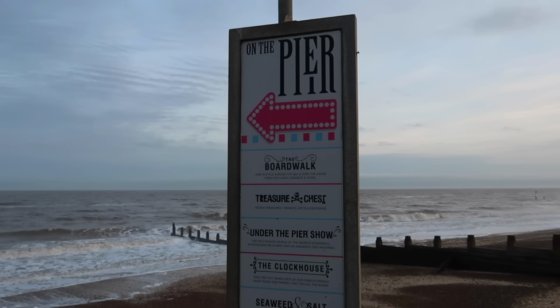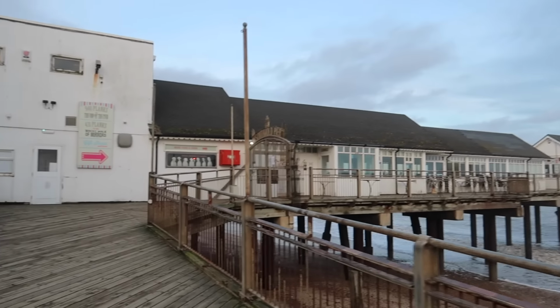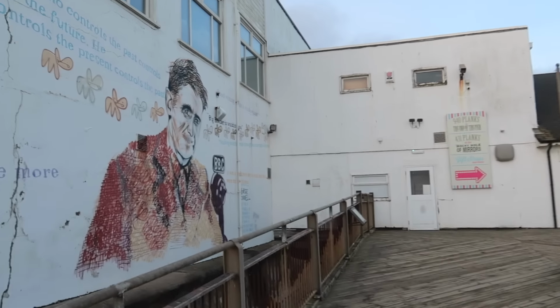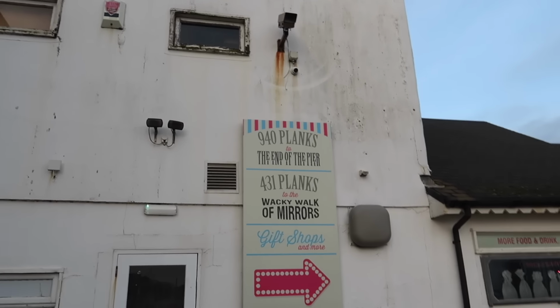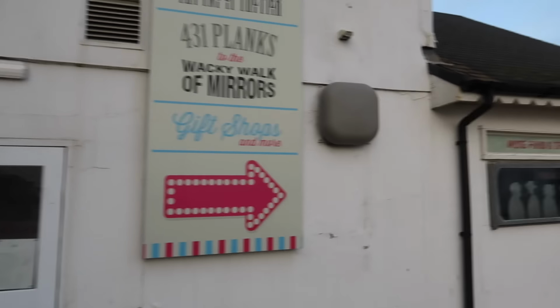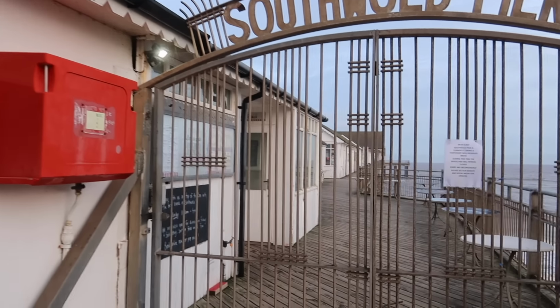We've just come up to the pier, but I think it's closed for the winter season, but they've got this really old-fashioned vintage pier here. 431 planks to the wacky walk of mirrors, and there's gift shops and more, but as it is winter time, it is all closed at the moment.